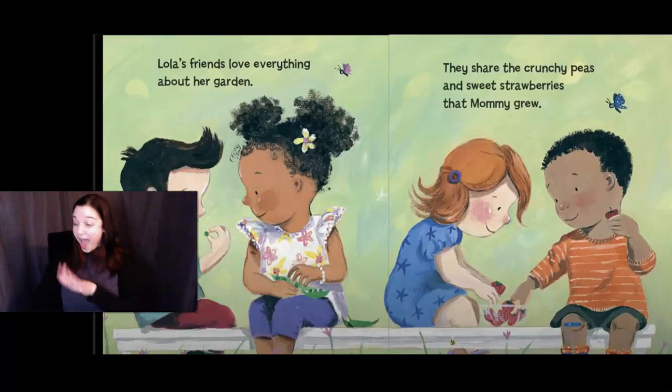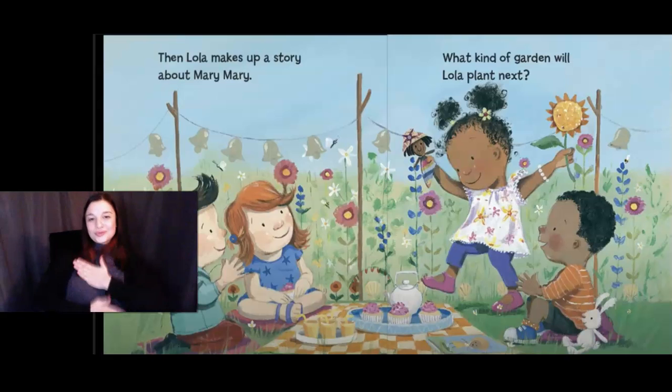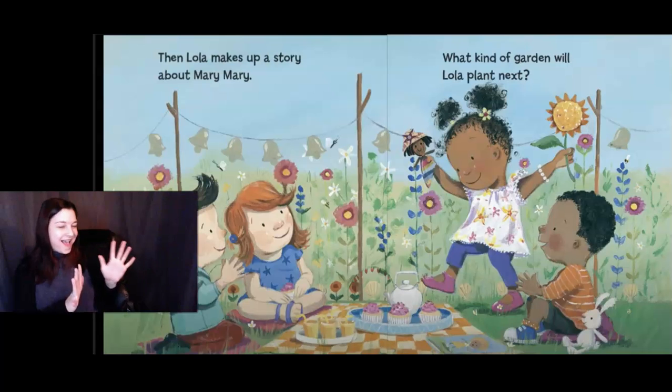They share the crunchy peas and the sweet strawberries that Mommy grew. Then Lola makes up a story about Mary Mary. What kind of garden will Lola plant next?